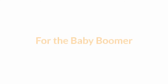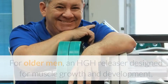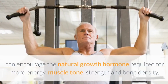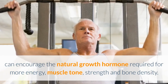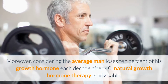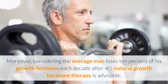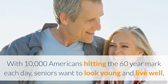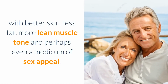For the baby boomer. Think muscles are just for the young guys? Hardly. For older men, an HGH releaser designed for muscle growth and development can encourage the natural growth hormone required for more energy, muscle tone, strength and bone density. Moreover, considering the average man loses 10% of his growth hormone each decade after 40, natural growth hormone therapy is advisable. With 10,000 Americans hitting the 60-year mark each day, seniors want to look young and live well, with better skin, less fat, more lean muscle tone and perhaps even a modicum of sex appeal.